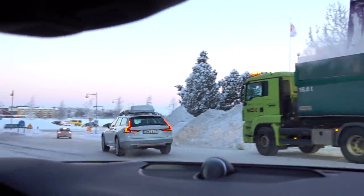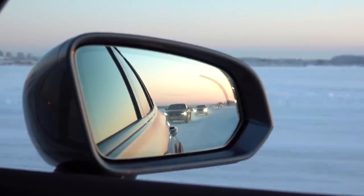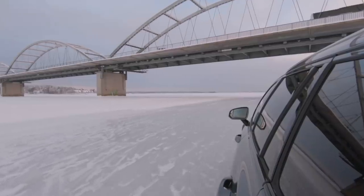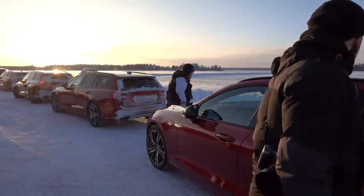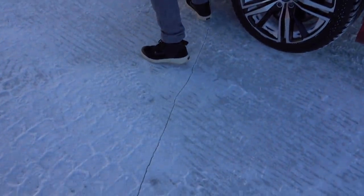Instead, Volvo leads us through Luleå to the Gulf of Bothnia, and not by it, on it, to show off the all-wheel drive system on a set of sheer ice courses. Experts claim to have tested the thickness of the frozen salt water, and it's over a meter thick. So we're good, right? Right?